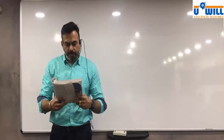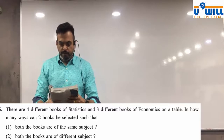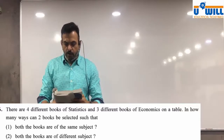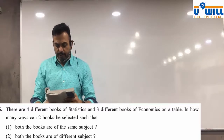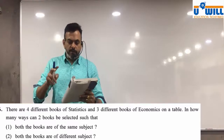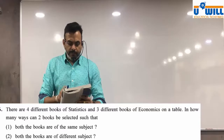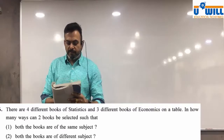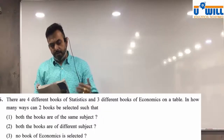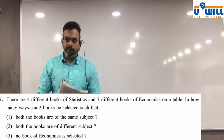Page number 246, question number 6. There are 4 different books of statistics and 3 different books of economics on a table. In how many ways can 2 books be selected such that first, both the books are of the same subject, second, both the books are of different subjects, and third, no book of economics is selected. So first let's write it up.